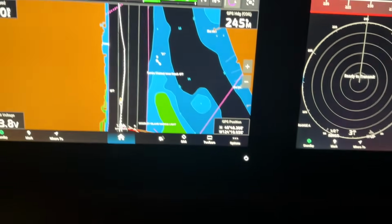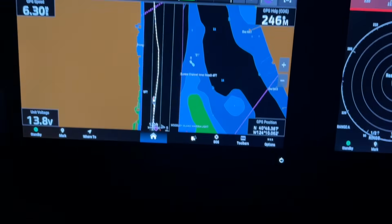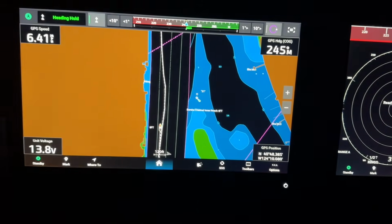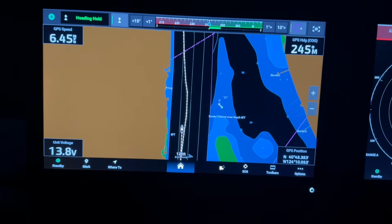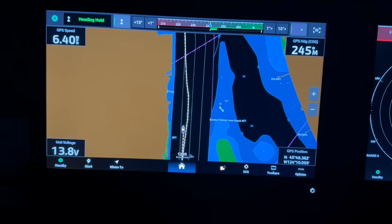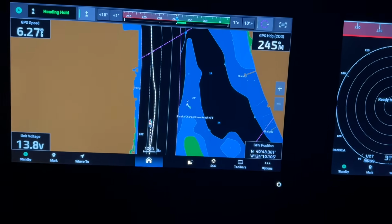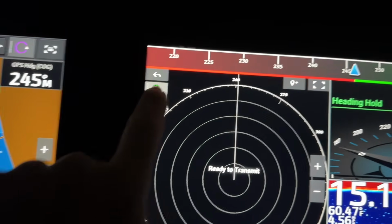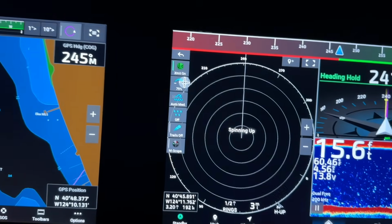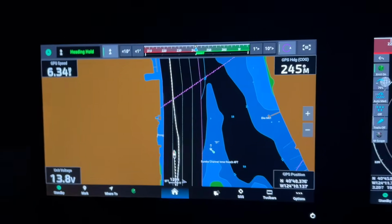So again, my little secret, I got my chart zoomed in. I'm just going to follow my path out for night driving here. And I'm on autopilot. I've already got my autopilot engaged, and I will follow the chart. I've zoomed way in on my chart, and I'll just follow my own line out, so there's no question of where I'm at in the channel or the ship, anything. Turn this radar on now. Spin up our radar. And I'll just follow my line out of here. Chief's cleaning up all the lines, picking up all the buoys.